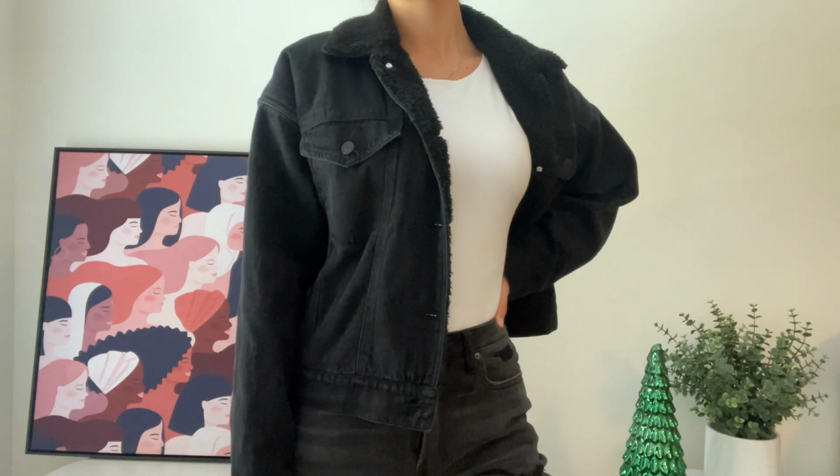Next up, I got this really nice black jean jacket. I have been on the hunt for a black jean jacket for a really, really long time. So when I saw this one at Forever 21 that has really nice, warm fur, I literally bought it instantly. I didn't even hesitate. This is the perfect jacket for the fall and winter time. It's really nice, especially because of the fur.